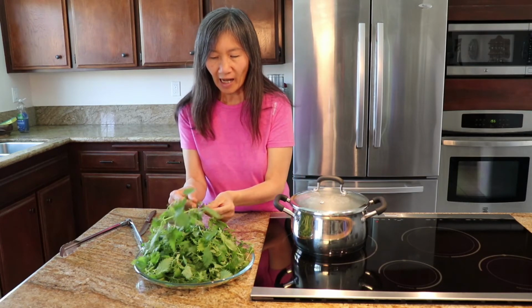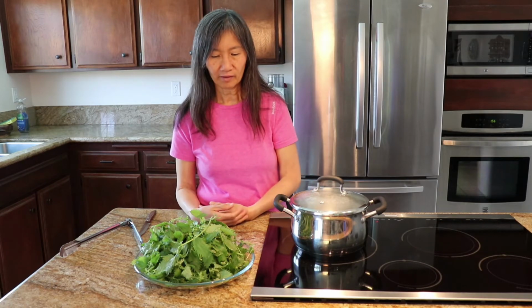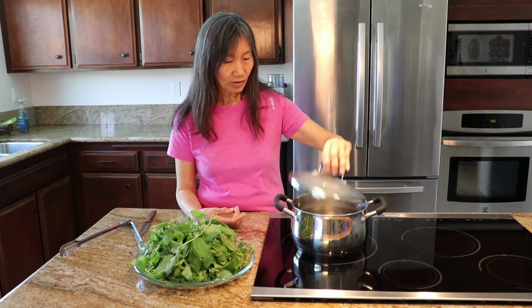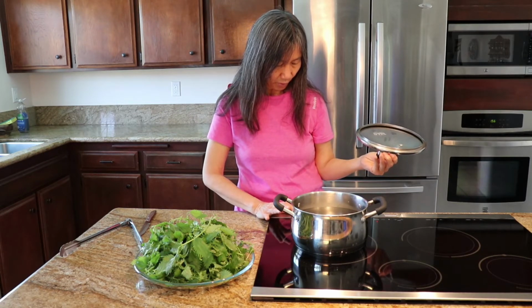In San Diego, my friend and I go to the wilderness and pick them. We pick them by the big trash bag, take them home and store them in the refrigerator, and we have the nettle every day. So today I would like to make some tea. Let me bring this to a boil.